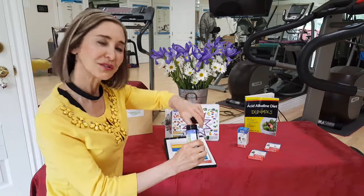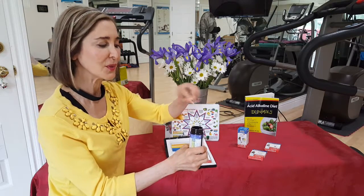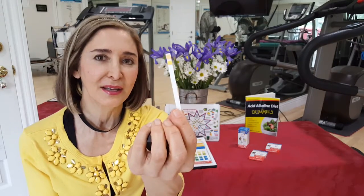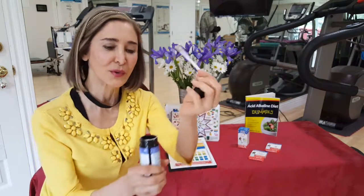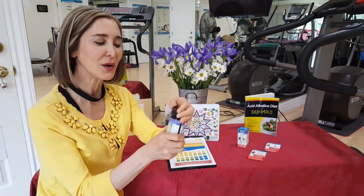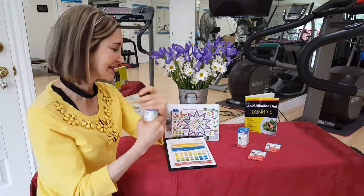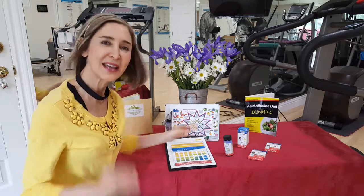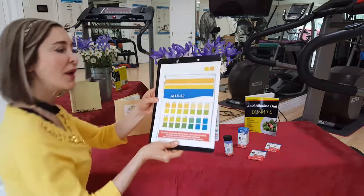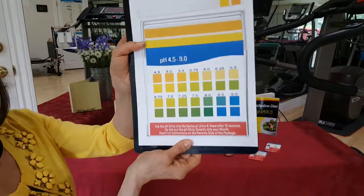Basically, what you do is you take a little strip when you first wake up in the morning and place it in the urine stream. Take it and put it against a paper towel, and then 15 seconds later, you will take that little pH strip and you're going to see where your pH falls.